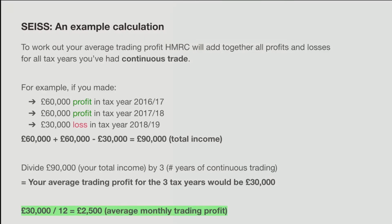Just a small example calculation. There are many different variables of this, but HMRC are working out the average trading profit. They add the profit together for the 3 tax years, and then they'll divide that by 3, and you'll get your average trading profit. As you can see here, we've got profit for 2 years of 60,000, then we've got a £30,000 loss in the 18-19 tax year, so we've got 90,000 over that, and then divide it by 3 and we get 30,000, so that'd be your average trading profit.